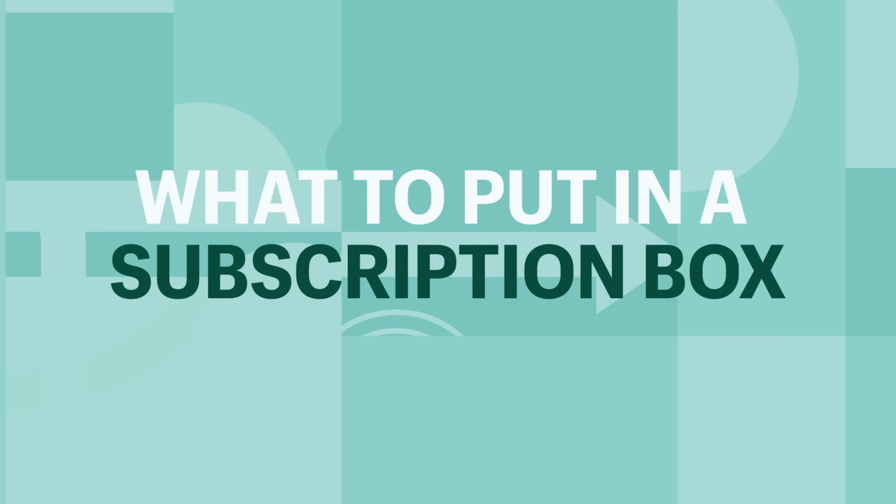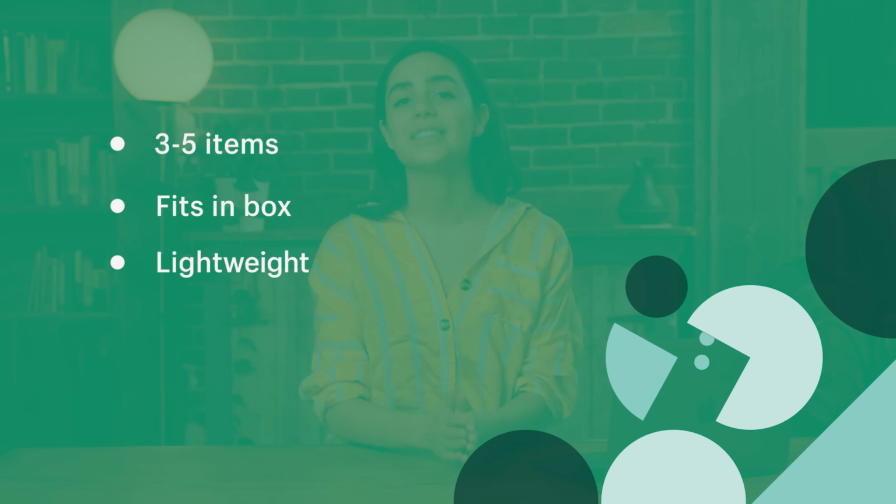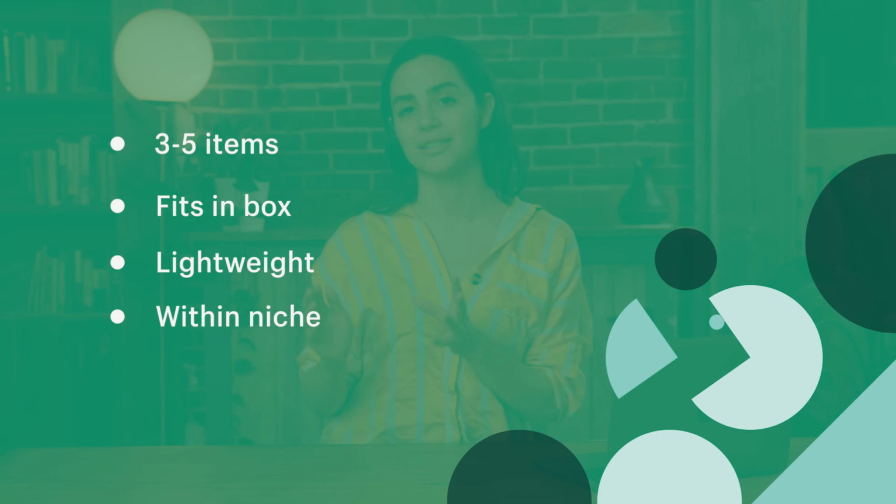What to put in a subscription box. Here's what to put in your subscription box. Start with 3 to 5 items that are small enough to fit in your box and light enough so that you save on shipping costs. Make sure that each item falls under the niche of your subscription box as well. And you want to make sure that your products are satisfying an actual need. Otherwise, they're just going to end up in a pile in someone's closet and then they'll eventually cancel.